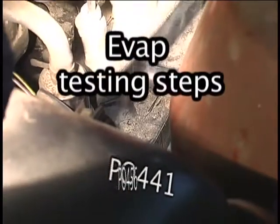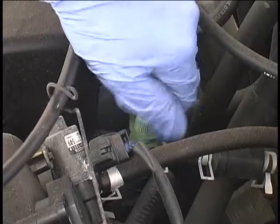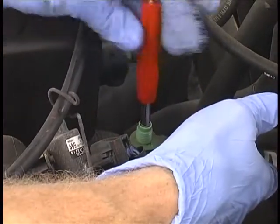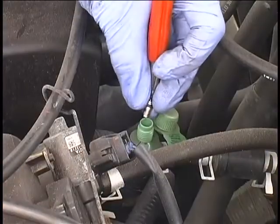First, locate the EVAP service port. Most 96 and newer cars have one, and it usually has a green cap. Remove the Schrader valve using the tool provided. Note that the Schrader valve has left-hand threads and must be turned clockwise to remove.